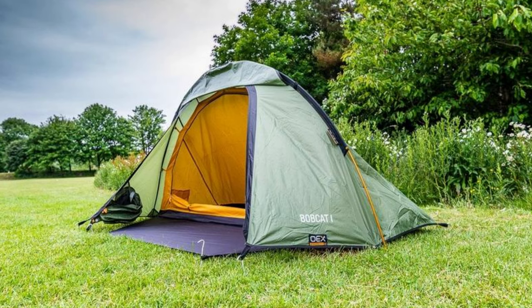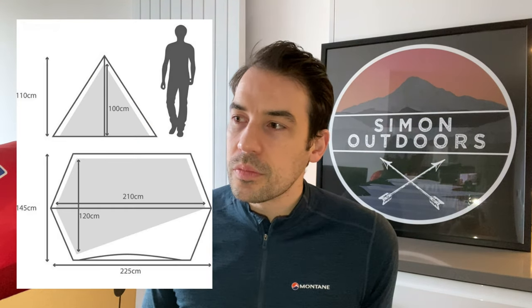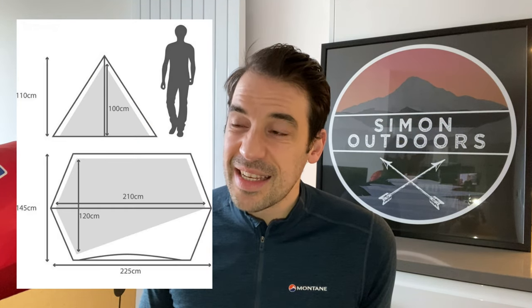And a similar tent to this now is the OEX Bobcat 1. It's a really extremely similar design. As I said, you can't really buy this tent anymore in the Berghaus brand. And now it's selling for about £110, which just sounds crazy. I'm not going to talk too much about the details, but it weighs around 1.9 kilograms. I'll put the dimensions up now. But it's a fantastic little tent. I really enjoyed it. As I said, my first ever one, so it's a bit nostalgic for me.